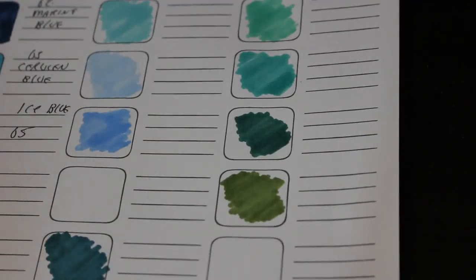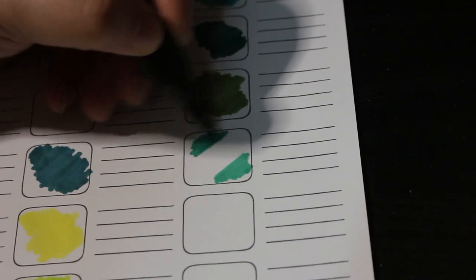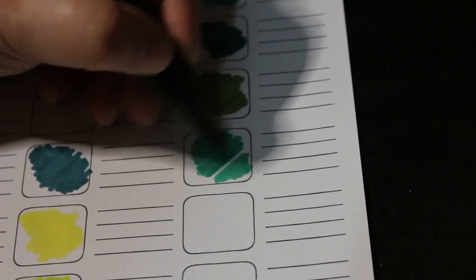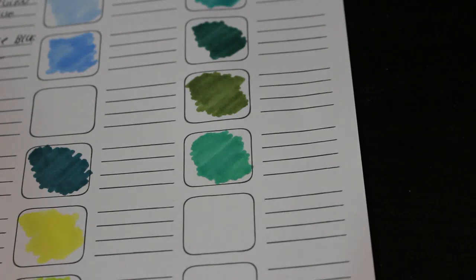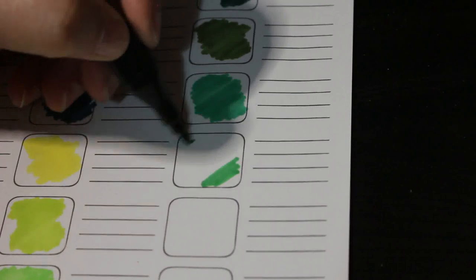We've got, this one is a Vivid Green. This next one, I'm just going to move the thing. Vivid Green. Oh yeah, that's a nice one. They're nice colours. Grass Green. Just finding the right nib. Yeah. Oh, yeah.